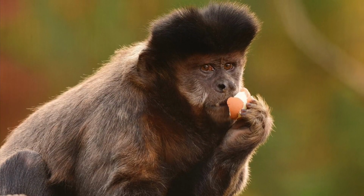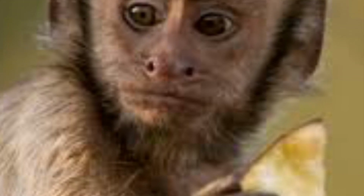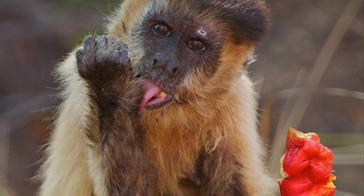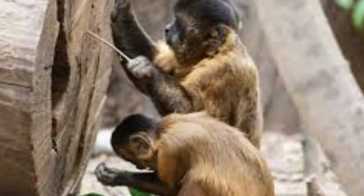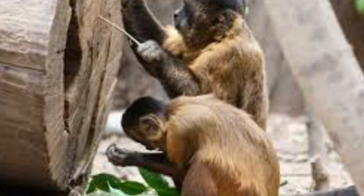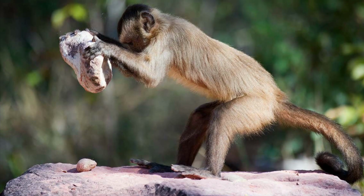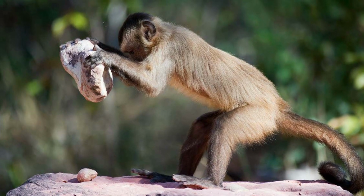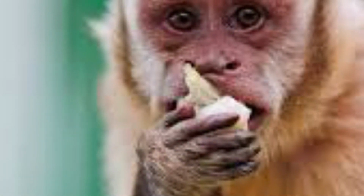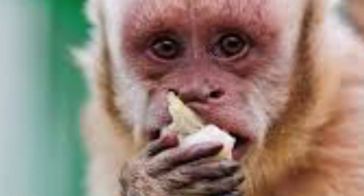As is the case with most monkeys, capuchins are omnivores. In the wild, they eat fruit, nuts, seeds, flowers, leaves, insects, and small vertebrates. And, like chimpanzees, capuchins have been observed using tools. For example, they use rocks like hammers to crack open nuts. And when the troop goes out to forage for food, the dominant male always gets the first pick of the ripe fruit.